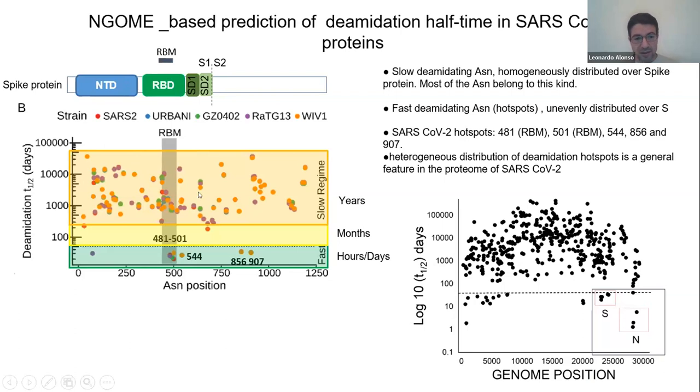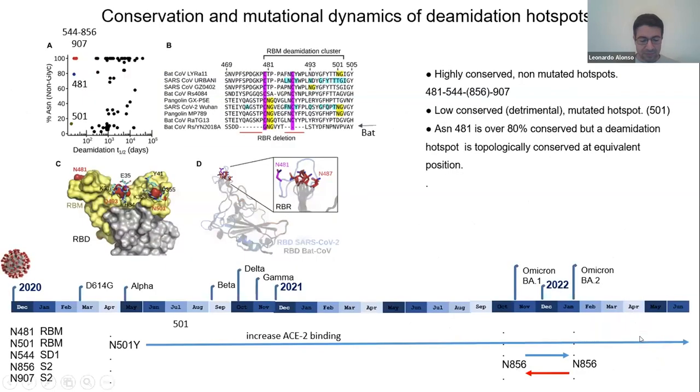receptor. And this profile is also observed when we analyze the entire proteome of the SARS-CoV-2 virus. We observed that the vast majority of asparagine residues in proteins would not deamidate during the virus life cycle. We mean non-enzymatic deamidation. And that deamidation hotspots are clustered, or that structural proteins are enriched in deamidation hotspots. For example, this is the spike protein and this is the nucleoprotein.